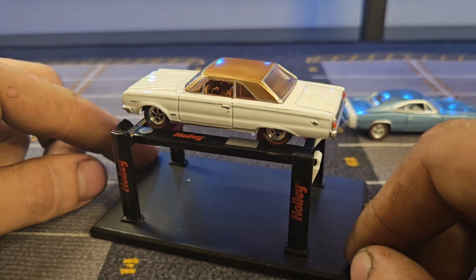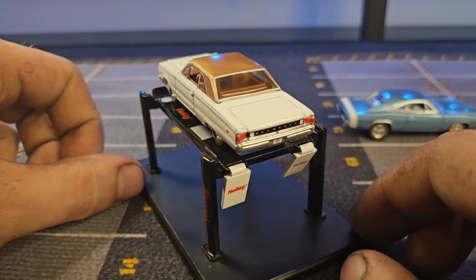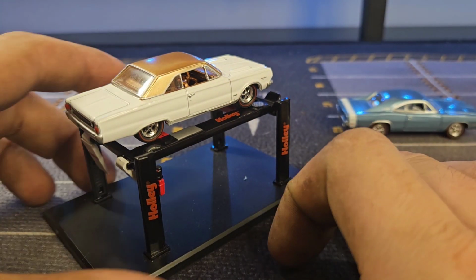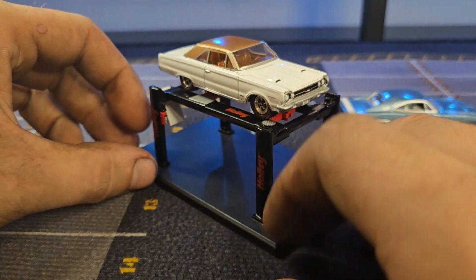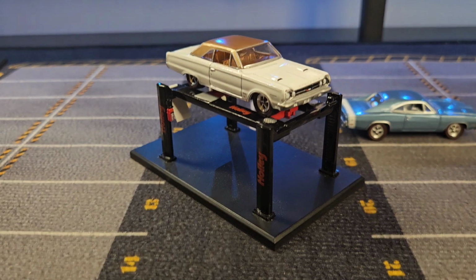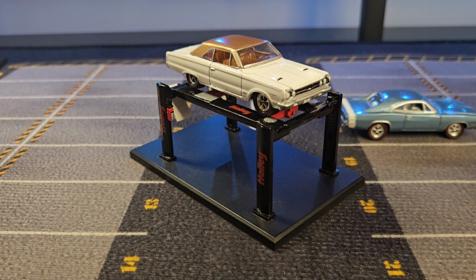Anywho, really cool looking car. Absolutely love, love, love this thing. Another awesome Mopar to the collection. And like I said, I don't have any other early model GTXs like this, like the Belvedere. I will show you. This is... Here we go. Oh, no, I lied. What is this? Oh, okay.